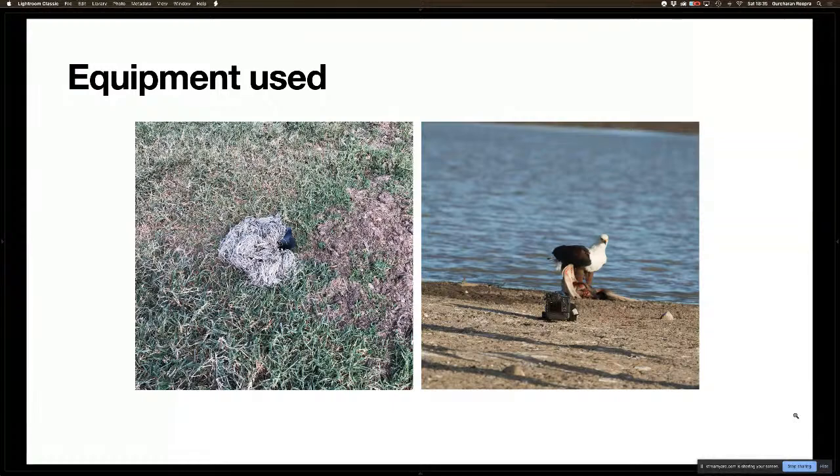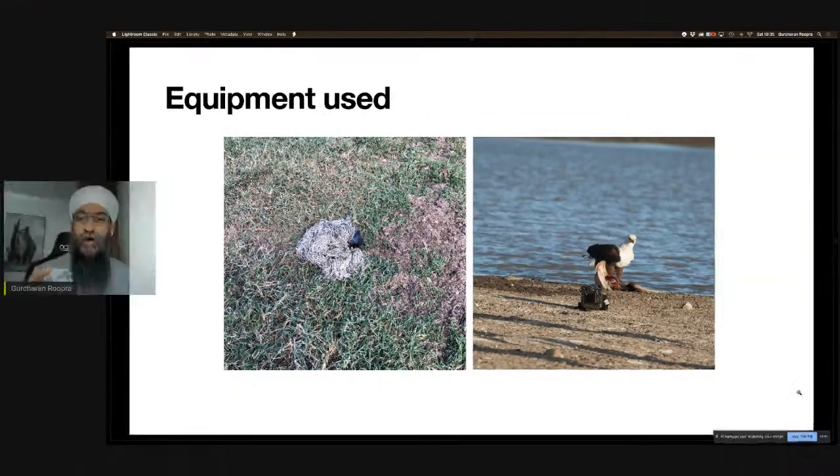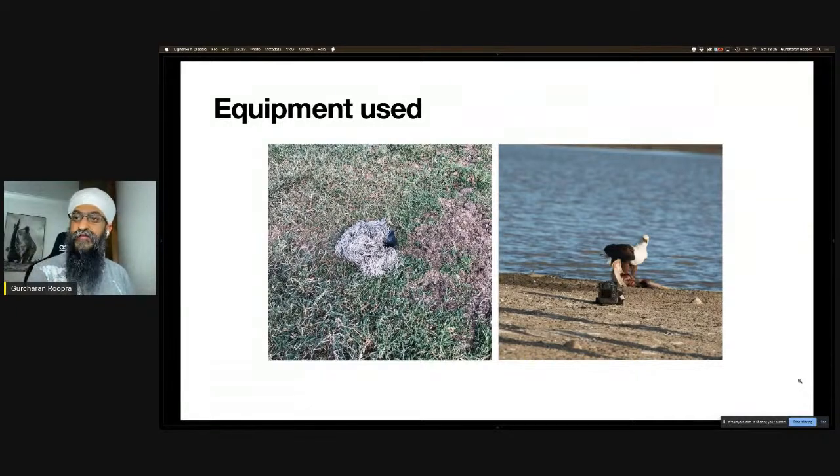Now, getting a good guide is such an important factor. In this case, my guide pre-warned me, and he says, "Gooch, you see where the midden is? Please go and set up your camera in the midden, because that rhino that's walking across is going to come in and smell on the midden." And I didn't know what that meant until that day, and I went and read about this.